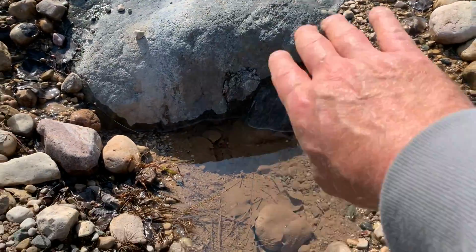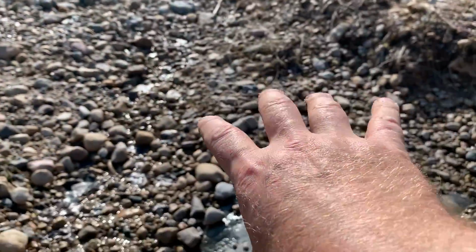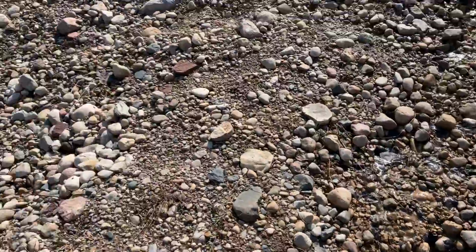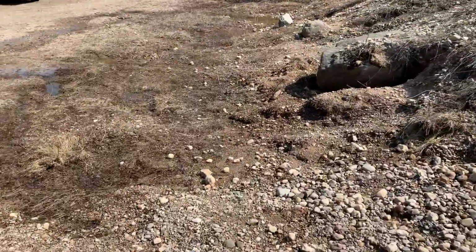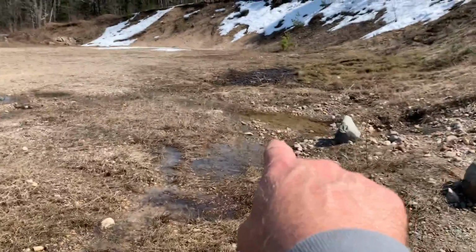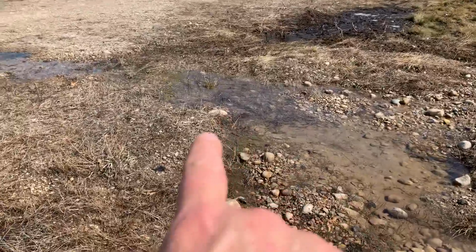It's like a little bowl right in the bedrock, and all the gravels over the eons have been working their way down and over, and there's a little bit of clay built up in there and a speck or two of gold. But today, since the last time I was here, I realized that every single time I come here, there's a puddle of water right there. And I'll tell you why that is.